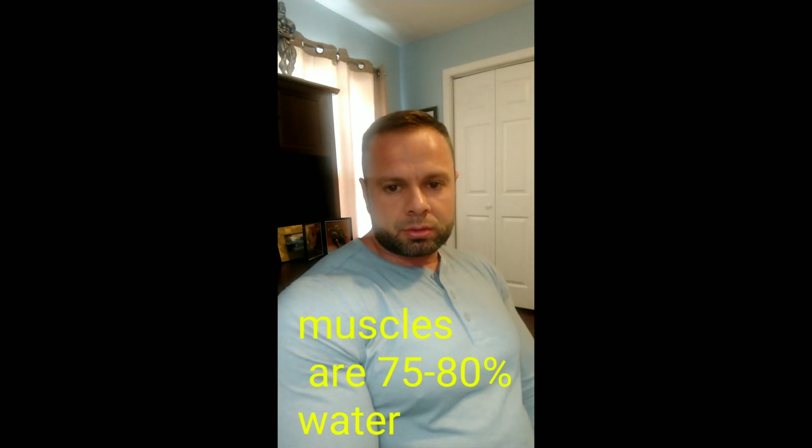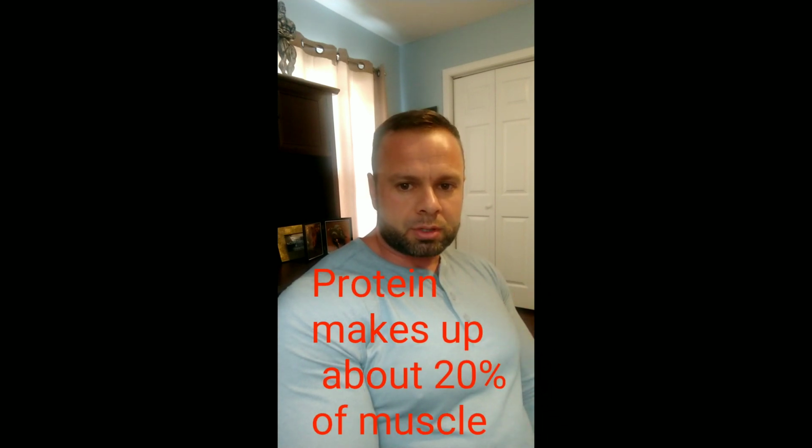So today let's talk about what makes a muscle grow and what makes up your muscle, period. First of all, most of your muscle is made up of water. The majority of your muscle is water. There is only a small percentage of your muscle that is the actual contractile tissue or the protein portion of your muscle.